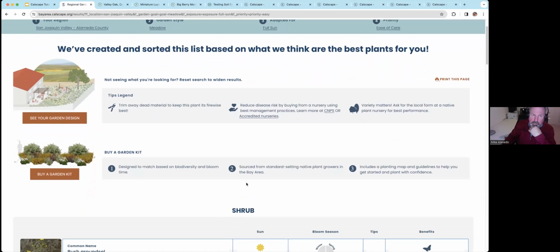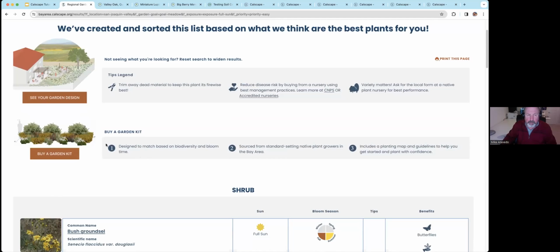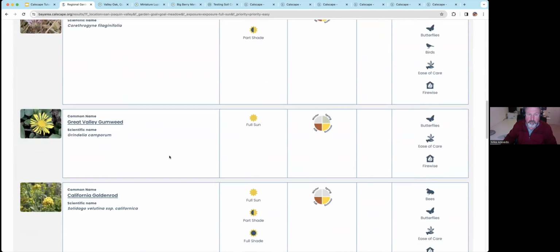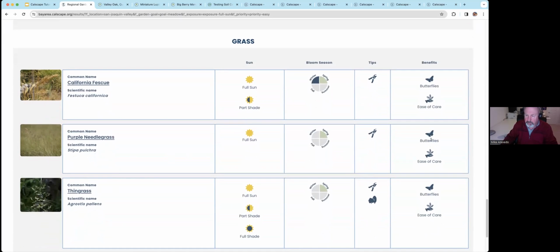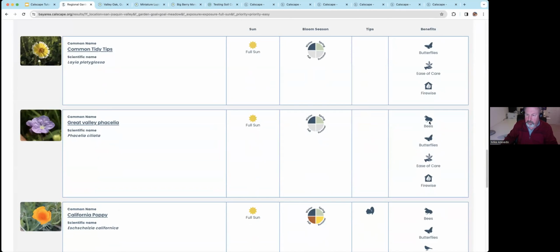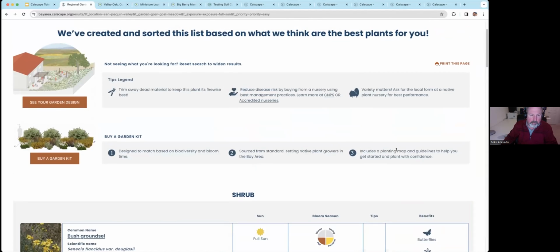Okay, so now it goes immediately to see your garden design, and then it gives some tips about it. Trim dead material, reduce disease risk by buying from a nursery using best management practices, things like that. And then buy a garden kit. I'm gonna look in more detail at both of these, but I want to point out that it then gives you suggestions on plants that would go well in your garden, based on the things that you asked for, right? The one I chose was ease of care. But if you look over here at the benefits, some of the ones that are ease of care are also good for pollinators, and some are good for bees and things like that. So you can look at all these different things and decide which one you want.